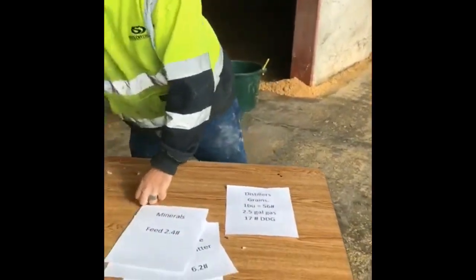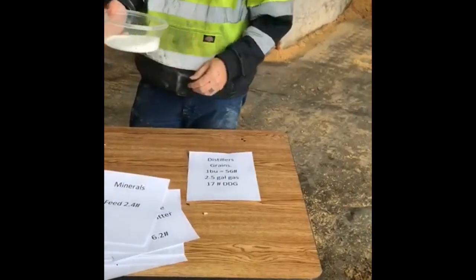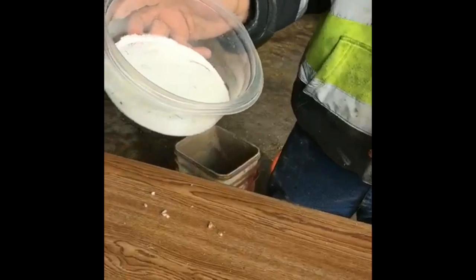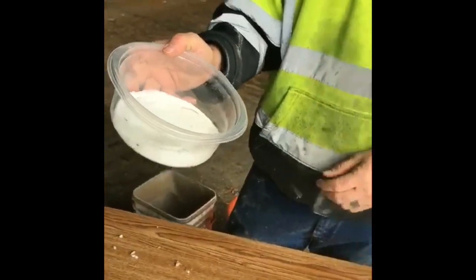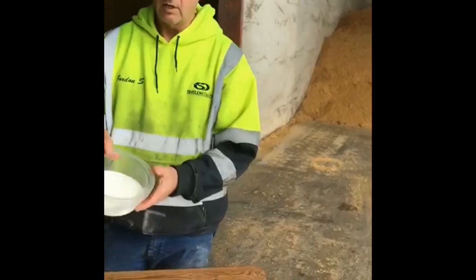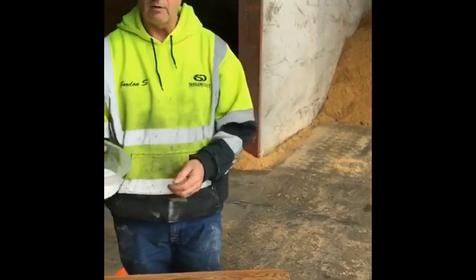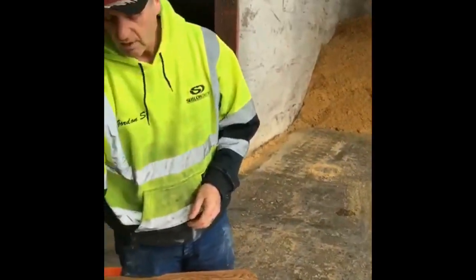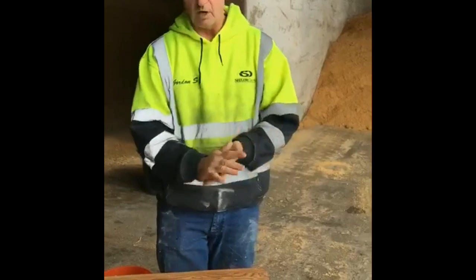The other product that we feed is fat. That's palm oil that is harvested. The goodness of the oil is taken out for cosmetics and other human purposes. We're not eating that, but what's left over is the fat, and this is a palmitic fat. It's very concentrated energy fat for the cows, and an important part of the ration as well.